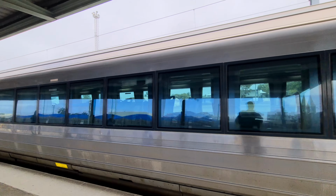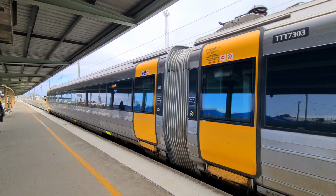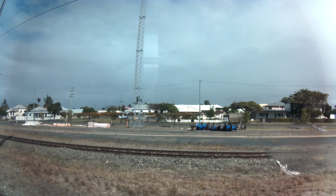Personally, I think these tilt trains look nice, sleek and modern, which is impressive for a train that is over 20 years old. Let's see what the inside looks like in comparison. Please stand clear.